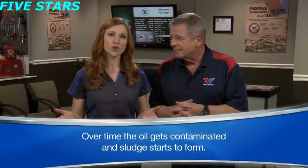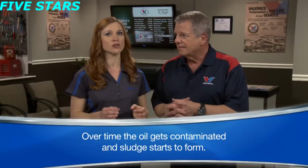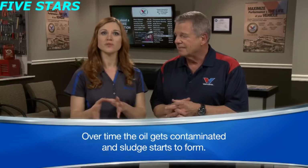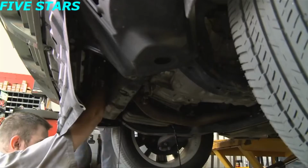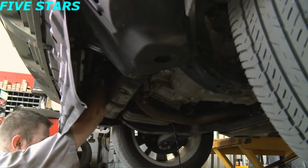Now, over time, the oil gets contaminated and sludge starts to form. Your oil grabs a hold of contaminants and sludge, running them through the oil filter where they're captured. When the oil filter gets full, the contaminants are left to circulate through your engine. That's why you change your oil and filter regularly.